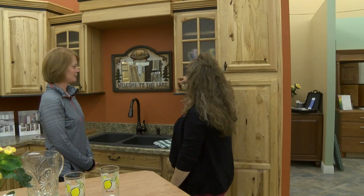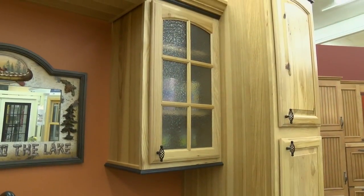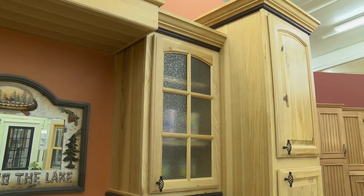When it comes down to it, we can do glass doors, as you see on both sides here. You can do the glass doors or without glass doors. Some people like it, some people don't.